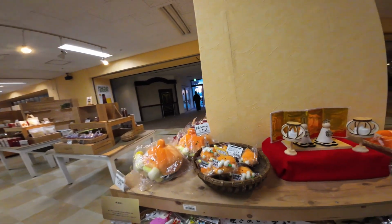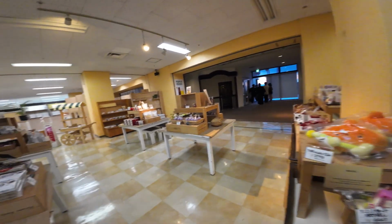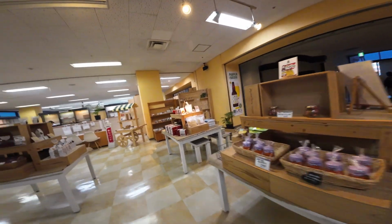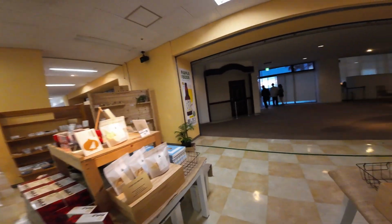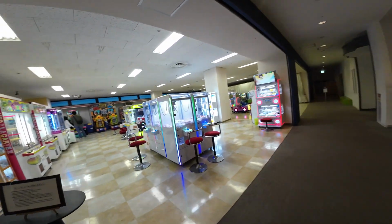Or you can get a little figure or a big one, a big plushie. But yeah, it's pretty cool. A lot of products here. Some omiyage, which I might get for some co-workers as well. Just some biscuits and stuff like that. You got a little arcade as well.